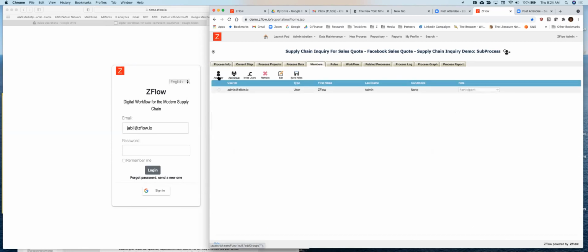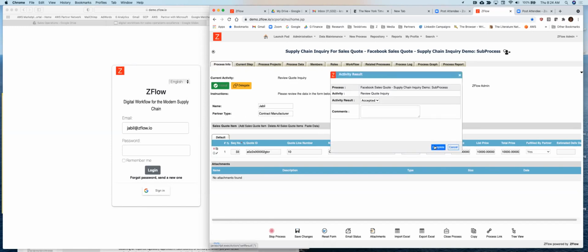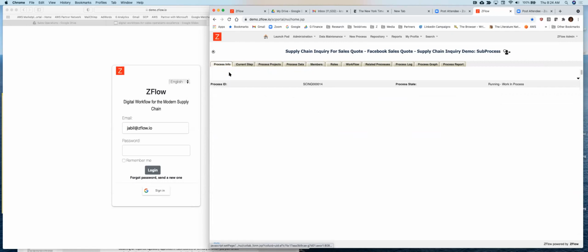The current step is review the quote inquiry. I'm good with that. It says invite a supplier representative. I'll show you a little bit later on how suppliers are core entities and parties as part of the workflow engine. So we treat suppliers and customers as if they can participate in any of the workflows easily, right? In this case, I'm going to manually add the Jabil user as a supplier representative. That's the role that he'll play, that of supplier representative. And finish that step.